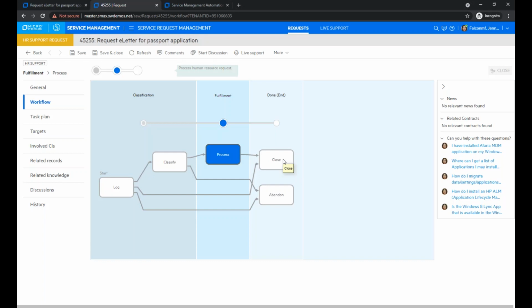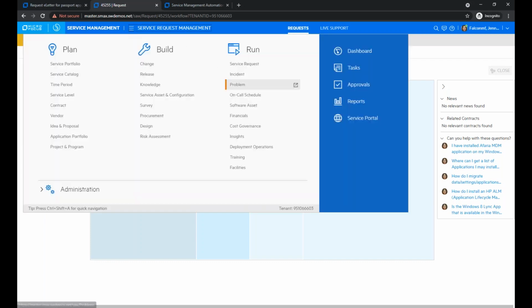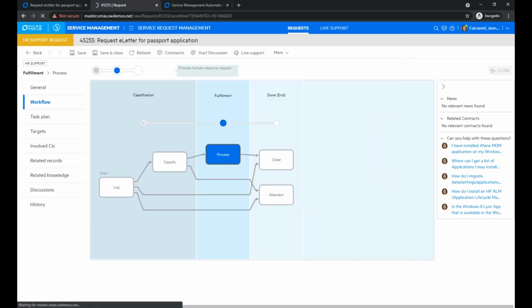The other thing that I feel is necessary for an ESM solution, which we talked about, was hot topic analytics. So if I move from here, I'm just going to show you problem management, just very briefly.